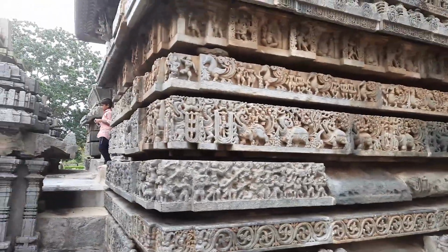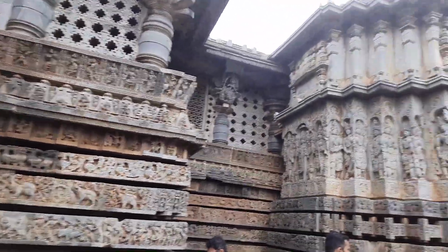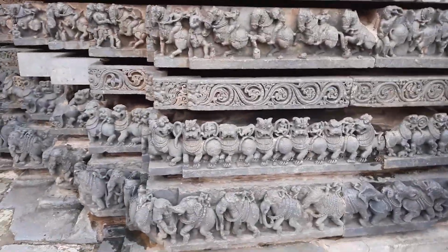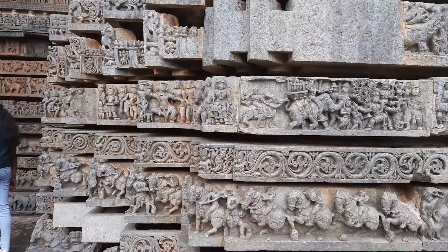Since we can't do photography inside the temple, I can't show it to you, but just have a look outside. So apparently a lot of the carvings depict stories from the Mahabharata and Ramayana, I think. I'm not sure. That's what I had read. But beautiful.